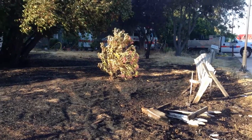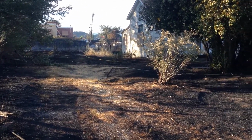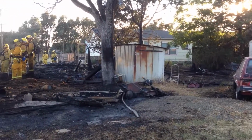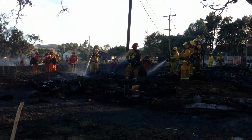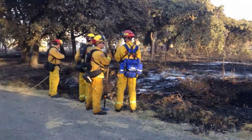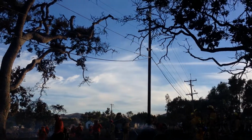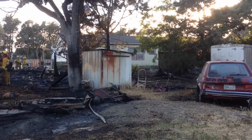At some of the houses that burned. Or actually, looks like they saved the houses. The yard kind of burned, but it looks like they saved the house pretty much. So that's good. That's the neighbor's house right behind ours. Yeah, that house right there is the one right behind our house. Is right behind that one there.